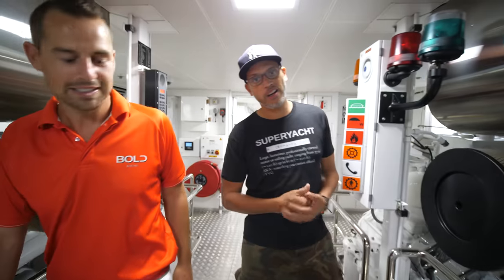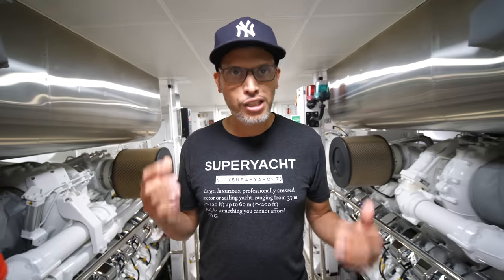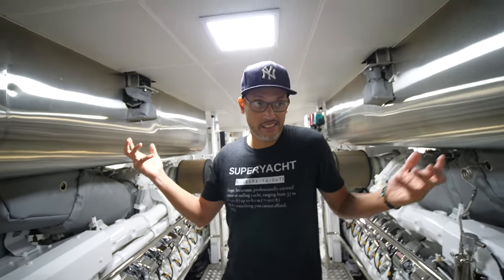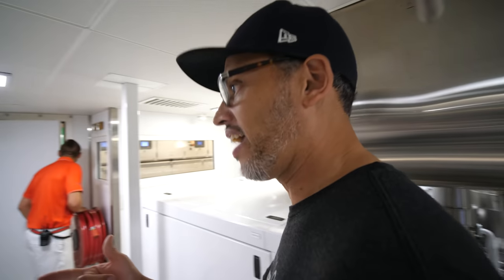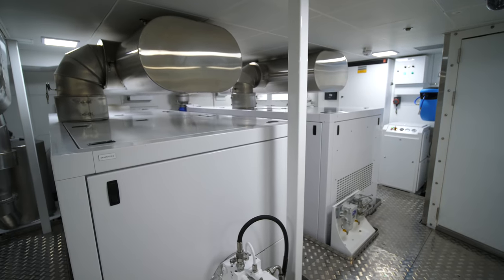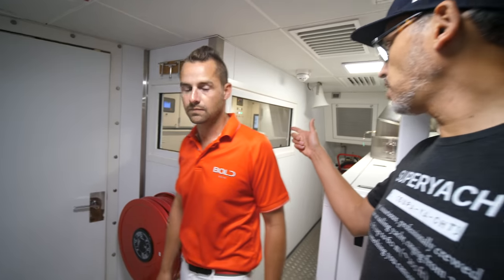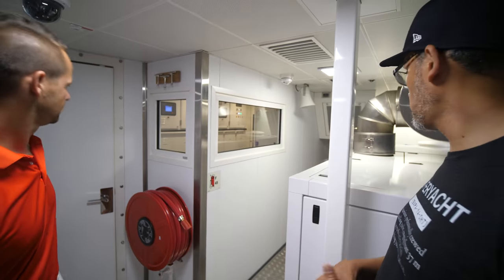For all you guys who are engine heads, you'll know what you're looking at. For the guys who don't, it doesn't matter, right? But this is what makes this baby go. This thing's just amazing. I'm assuming these are air conditioners? These are three generators. Port, starboard, and central. So it gives us all the power when we're not on shore power. Engineer's room, ECR. He can see everything in there.